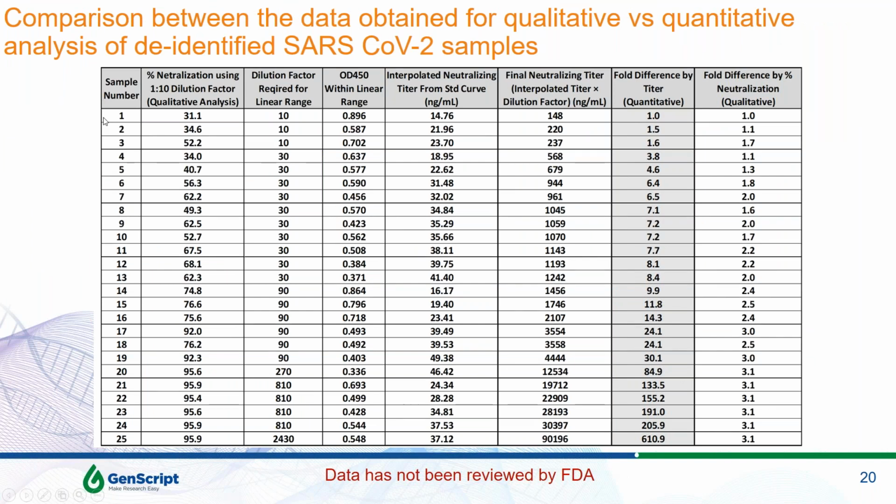We did look at 25 infected recovered individuals based on our semi-quantitative test. We looked at first the data by a 1 in 10 dilution factor, which is using our qualitative test. So qualitatively, we recommend diluting all samples by 1 in 10, and then you run them in our test to get a percent neutralization. And you can see we ranked the samples by percent neutralization from 31, which is just above our cutoff, all the way up to 95. And these were randomly selected samples from 100 samples that we had tested.